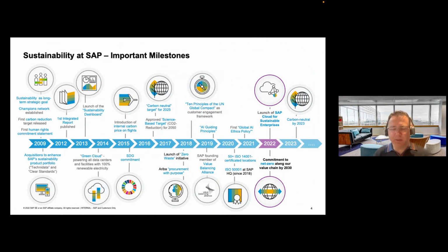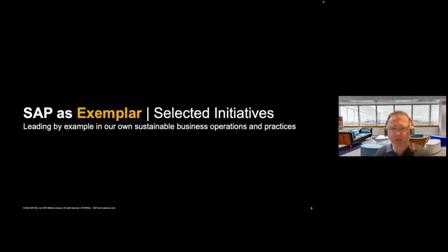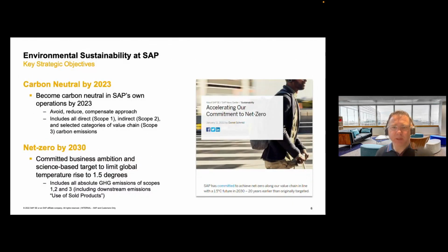So it's a key aspect of how we're driving sustainability going forward, and that's a key aspect from an SAP point of view. So I'm not going to go through the rest of the journey that we've been on, but essentially, from what we want to achieve going forward, then we need to drive that through our own operations, as I said earlier, and that is a key aspect of leading by example from there. So what are we doing from an SAP point of view? So we've got some key milestones to achieve, whether it's the carbon neutral by 2023 or net zero by 2030, and we've got a number of issues that we need to address, like other businesses have at the same time.